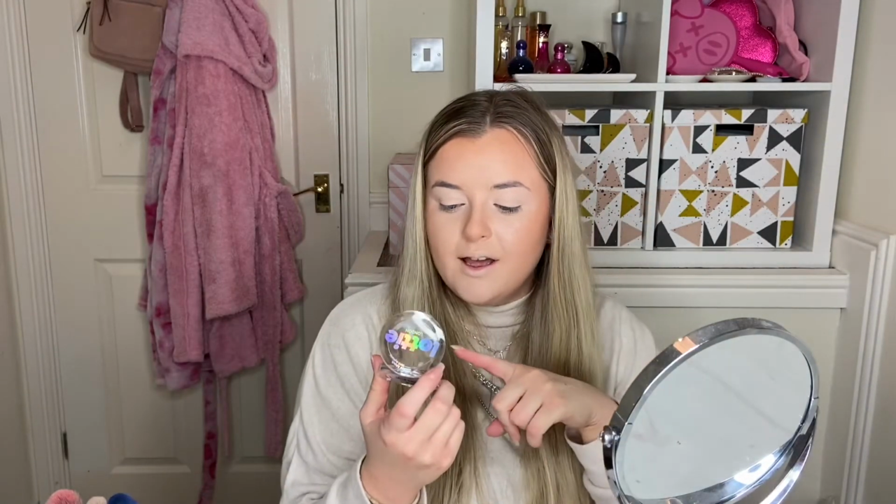This is in the colour Haze. It's just this really nice pale pink shade. The blush does have an ombre finish to it, where it's lighter at one end and darker at the other end. I did actually have to go and check on the website if it was supposed to look like that. I was so confused, but yeah, so it's got a really nice ombre finish to it.